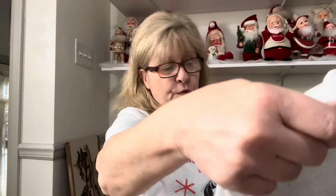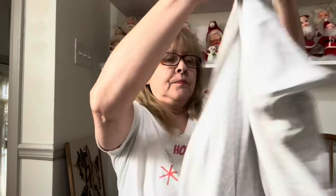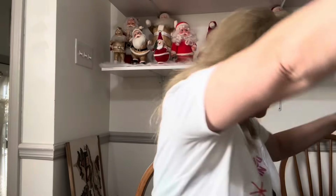I got this for $3. V-neck. This is brand new. And I got this for my cousin Alec, and his girl had a baby boy a few months ago. And he's like 2.5 months old now. But I couldn't pass this up. They live in California, and I could not pass this up.